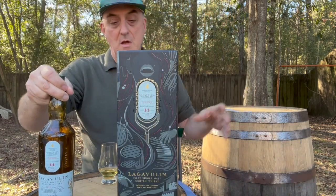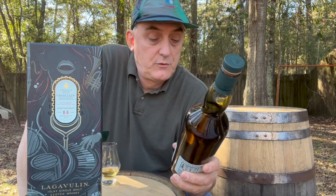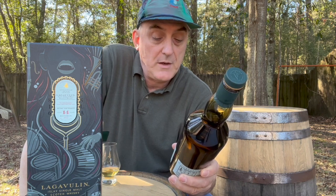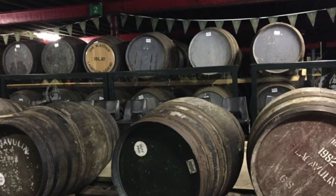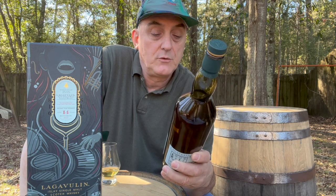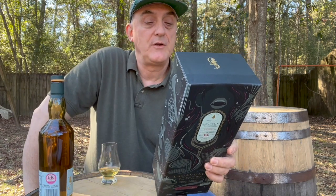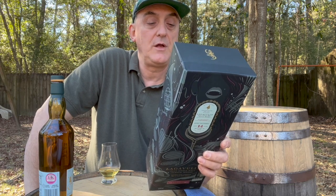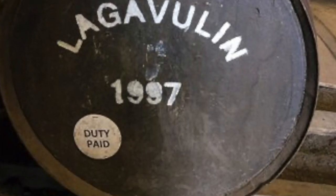Let me read to you. There's not a whole bunch on here. This is bottle number 2,373 of 3,000 bottles. A distillery exclusive bottling from American oak, finished in brandy seasoned hogshead, personally selected by the distillery manager, Jordan Paisley. 14 years old, 2022 exclusive. The Islay Jazz Festival, an annual event in which the Lagavulin Distillery takes part, has been welcoming visitors for many years. Each year, a limited Lagavulin natural cask strength bottling is released to mark the special occasion.